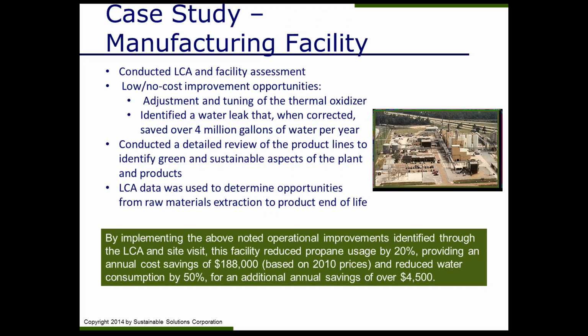But we also inquired about their energy usage and their thermal oxidizer, which they hadn't tuned in a number of years. And just by tuning that equipment, which is not that expensive to have performed, they saved almost $200,000 in just that next year from reducing their propane usage by 20%, which was a huge cost savings for the facility.